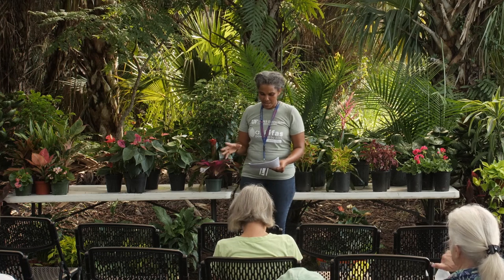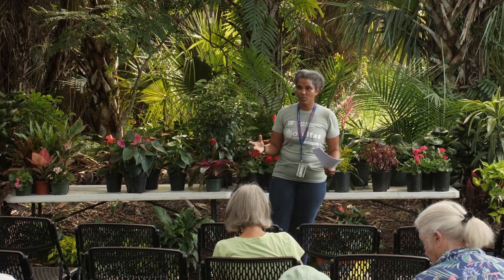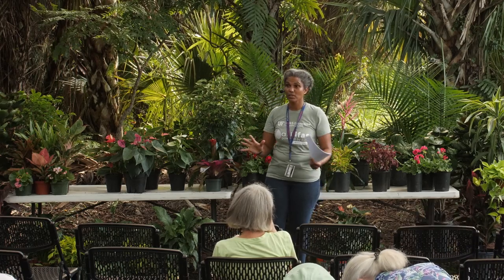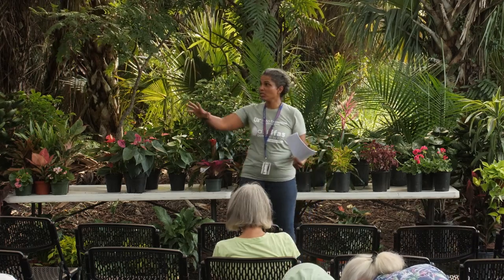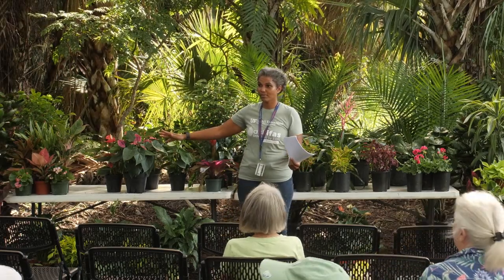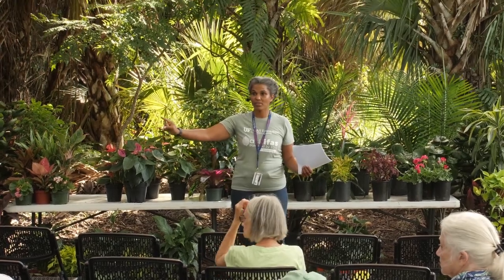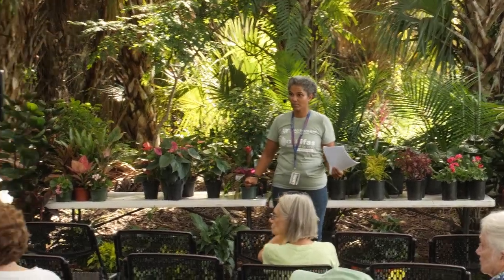All right, now, there are other difficulties that we encounter in shade that are completely things that we can work around. So this live oak is going to have an extensive root system. Yes? I've not put many things over there that require a significant amount of digging.